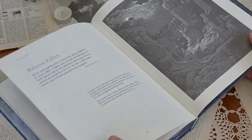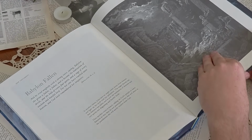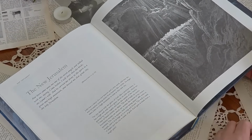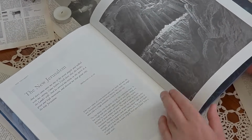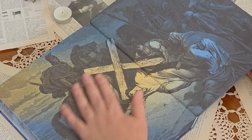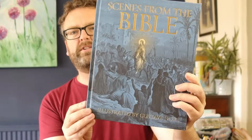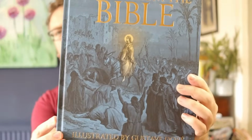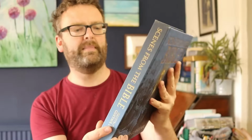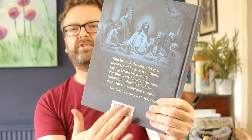But we've got some scenes from Revelation, the fall of Babylon, the Last Judgment. I mean, New Jerusalem. This is just incredible. And then back to this beautiful frontispiece, which is placed at the end as well. Just a final thing to say about the book is the back of the book. Just look at this glorious wrap. I'll get closer. This glorious wraparound. It's just magnificent with this gold embossing on.